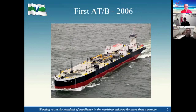She is staffed slightly different. She carries a crew of 10. So on there, we're looking for a master, a chief mate, second mate, and then we carry a composite of engineers. So we have a chief, a first, and a second, along with the ordinaries and the ABs. Next slide, Bill.